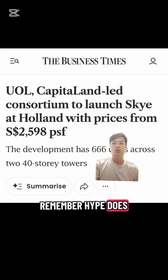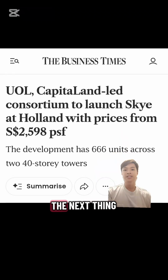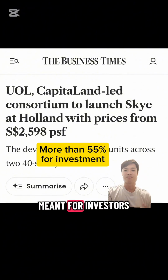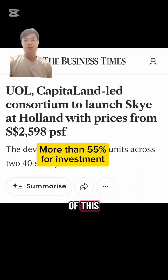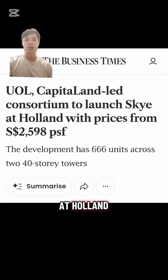Remember, hype does not equal profits. Just because there are a lot of buyers buying this project does not mean that it will translate to a lot of profits. The next thing to note is that the unit mix for this project has more than 55% meant for investors. Will you still make profit out of this project? I believe so. But now we are comparing between Penrith and Skye at Holland, which is a better buy.